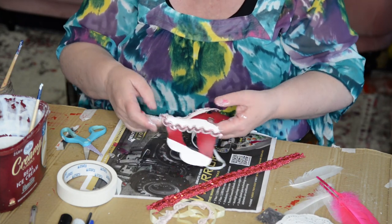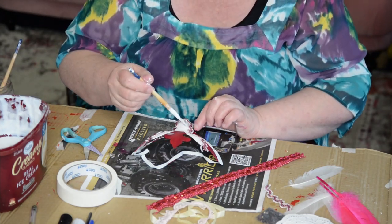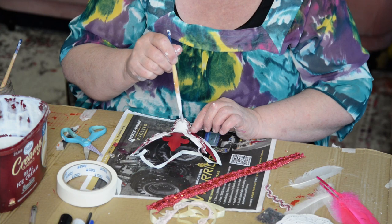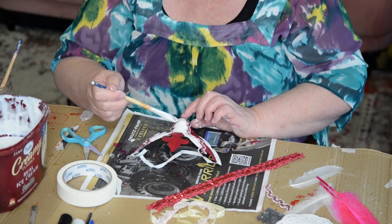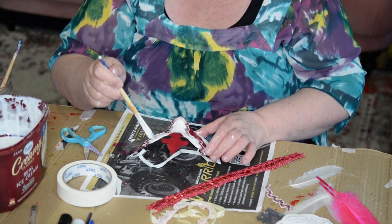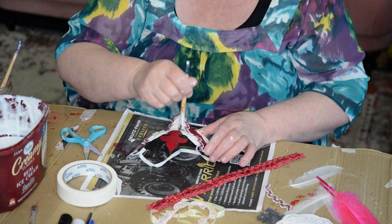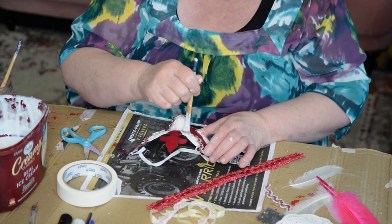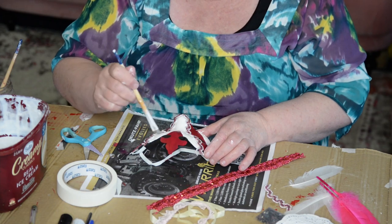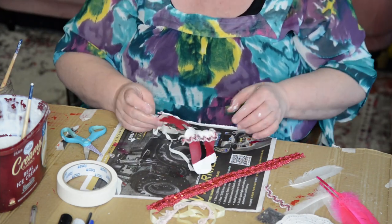Right. So while that dries, I might just put a little bit more just around the edges, just to hold it down. Once again, this will dry clear, so we don't have to worry too much. Don't feel that you're going to wreck it. The only thing you want is for it to be fairly smooth. So once you've dabbed it on like this, then just take your brush and brush over again. And again, this just gives you a very glossy look. Holds everything in place. Right, so we've got that part on, which I really like.